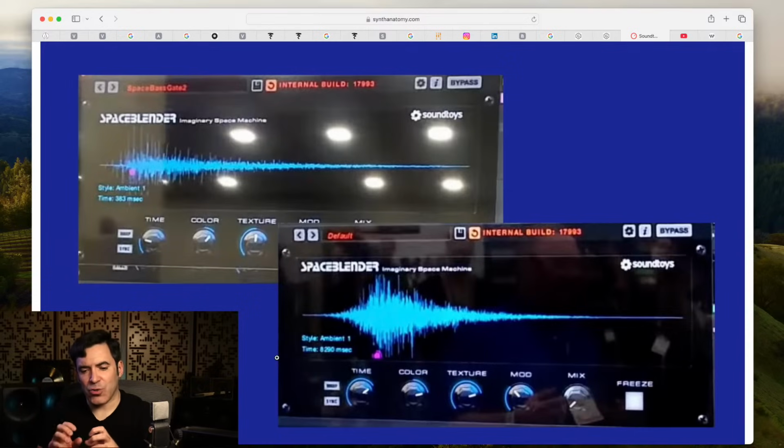There is texture, which you can think of being a little bit like a diffusion control, like the density of the reverb, but it's more than just that. I believe there's more going on than just diffusion. Then there's mod, so the amount of modulation warbling from one delay line to another. That one has some really interesting effects. And it can be really interesting with the texture, mod, and color controls, even with short reverbs.